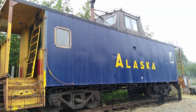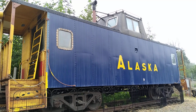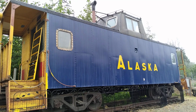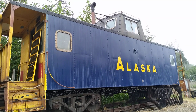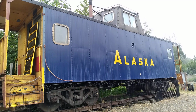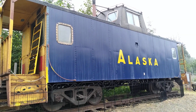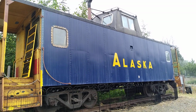It is an Alaska Railroad caboose built by Pacific Car and Foundry in March of 1948, and it was placed in service in 1949. And in the mid 1970s, a lot of these cabooses were sent back to Pacific Car and Foundry, and they were rebuilt into this configuration. And if you look real close, you can actually see where some of the windows used to be. Those creases in the side, they're actually old welds.